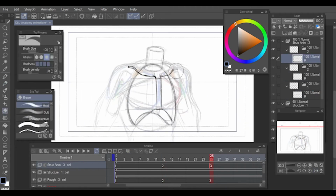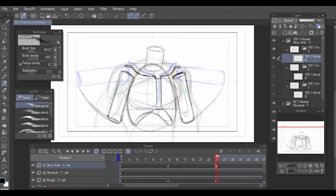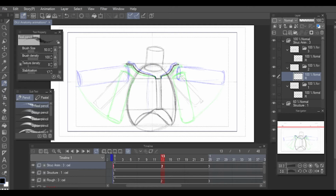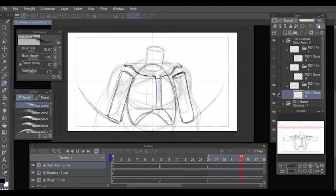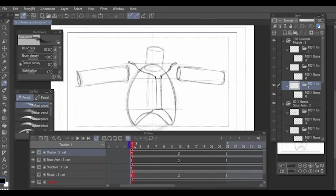I make a second structure layer for the clavicle and arms. For the arms, I'm just doing tubes. I haven't reviewed the arm anatomy, so I'll just do a shape for the pecs to lay in. On this layer, I'm also cleaning the breakdown pose from the rough pass. And finally, the last animation layer for the muscle.